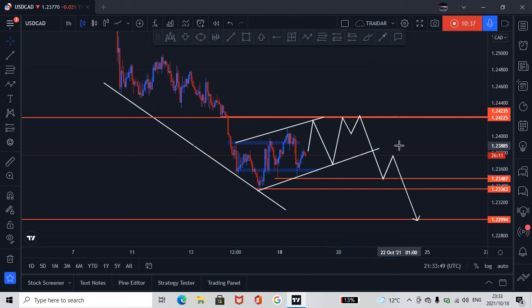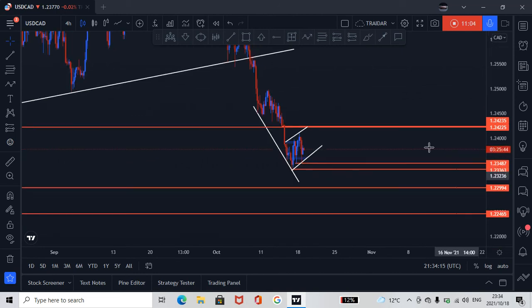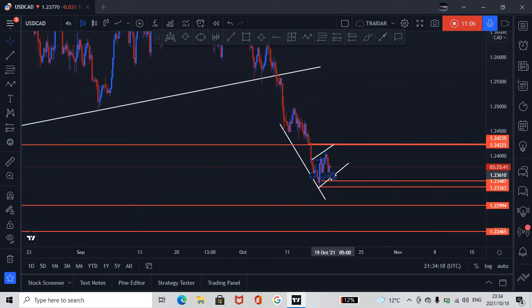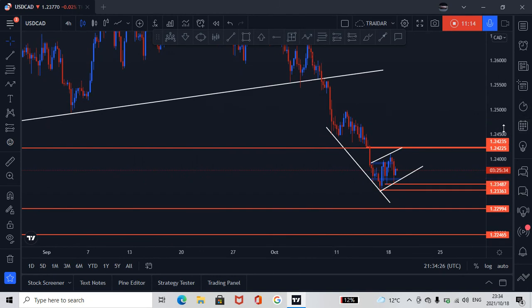But I won't wait for the market to break this trend line. As soon as it gets here and gives me a nice double top or some sort of rejection to the upside, I'm ready to place my sell entries. So for now, I don't want to trade in the middle of nowhere, because let me go on a bigger time frame. I'm sure you guys can see that these areas that I've highlighted here, these are areas where we would like to see the market giving us some juice.